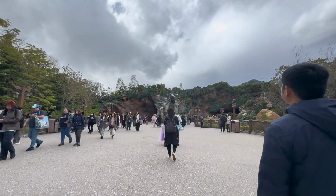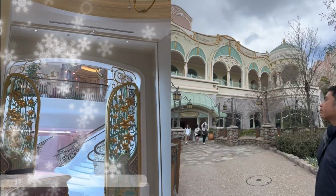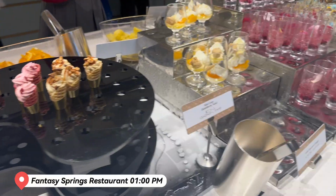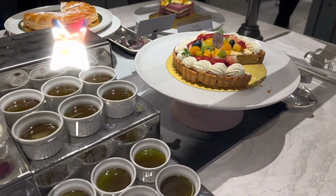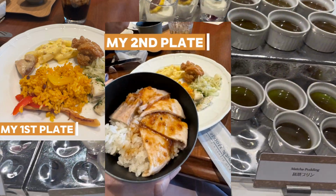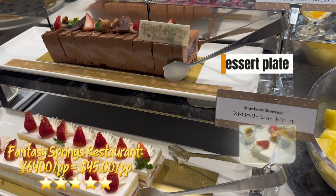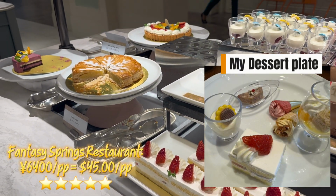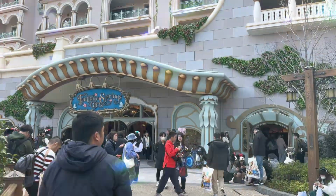We went to the Fantasy Springs restaurant for lunch, and it was such a win. The buffet had everything from roast meats to seafood to themed desserts. They even had a rice dispenser. Everything felt elevated, not like your typical theme park food. It's on the pricier side, around 6,400 yen per person, which is about $45, but 100% worth it. And the best part is that it was quiet, calm, and tucked away from the hustle and bustle of the park.